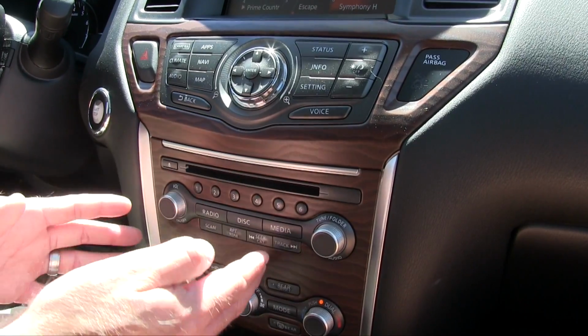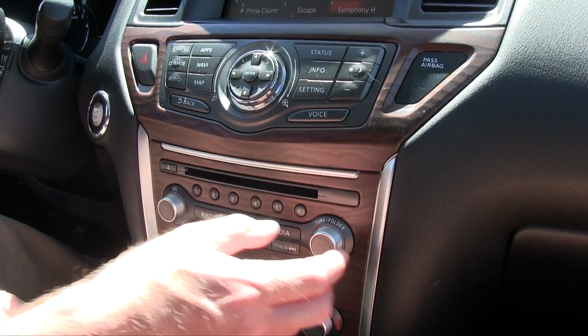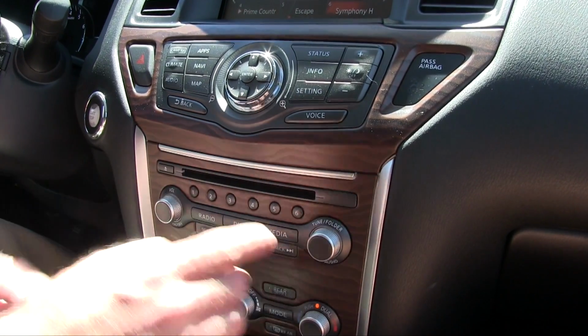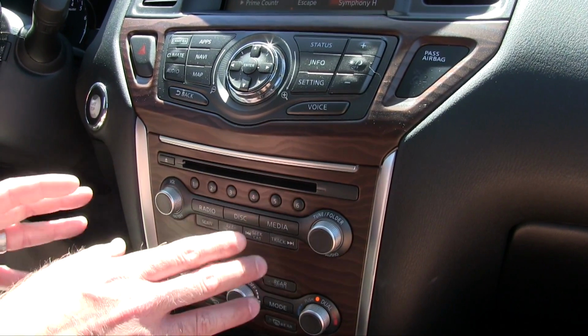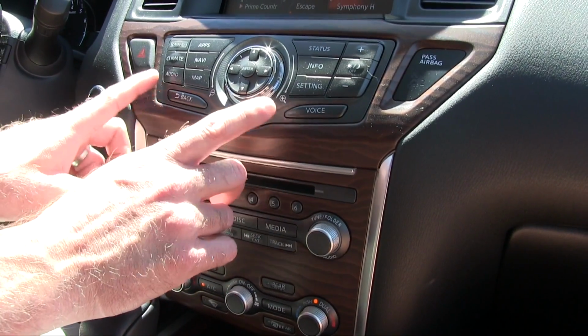Now, down below, you will find navigating the radio quite easy with this. I like the tune select, allowing you to scroll right through. Volume knob, all of it nice and symmetric. You do have the basic presets here, and of course, you have the quick shortcuts down below. Otherwise, we can declutter this just a little bit by configuring this area.